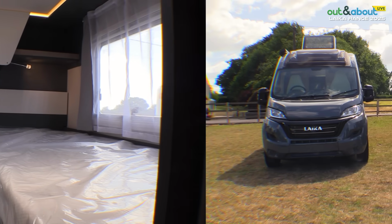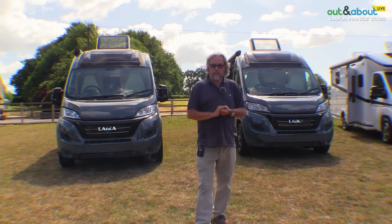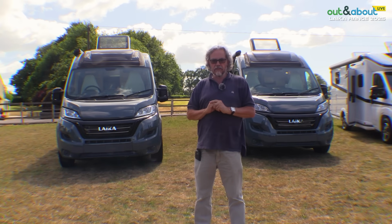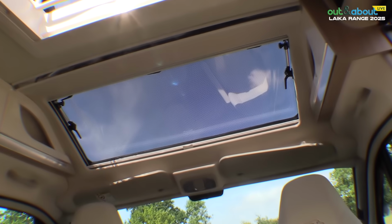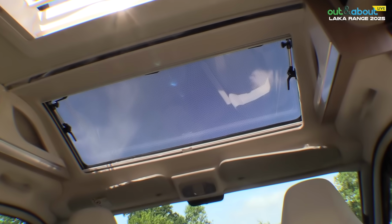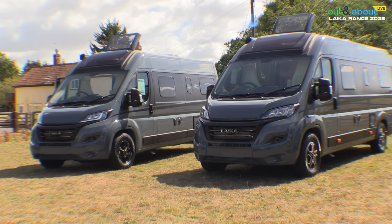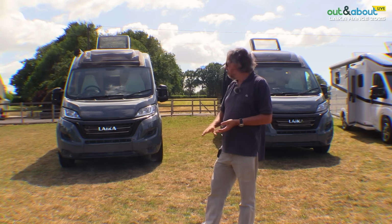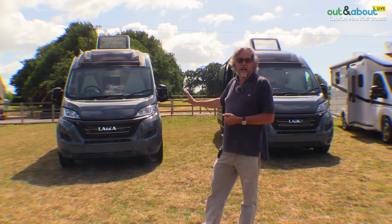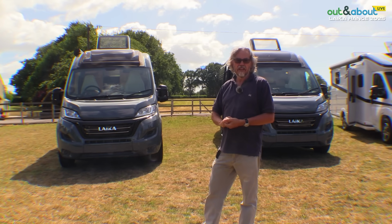If campervans are more your bag, take a look at this pair. We've got 2 of the 3 models in the range. There's also a 5.4 metre model. The overcab sky views are optional, but you can also have a pop top if you need extra berths. There are 5 external colours to choose from, and these are true Laikas. So you get things like 6 kilowatt heating, either gas or diesel. You get an inboard 100 litre fresh water tank, and you get a 25mm XPS insulation in the floor.